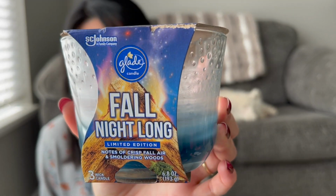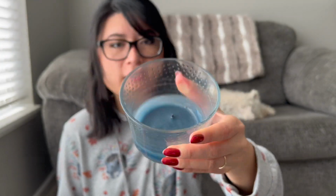Okay, I absolutely loved this. I get sucked into these sometimes when we're at Target. So this is a Glade Candle in Fall Night Long. It says notes of crisp fall air and smoldering woods. I loved this, and this one I felt like was strong the whole burn through, so I just kind of burned it out there. A 3-wick candle.